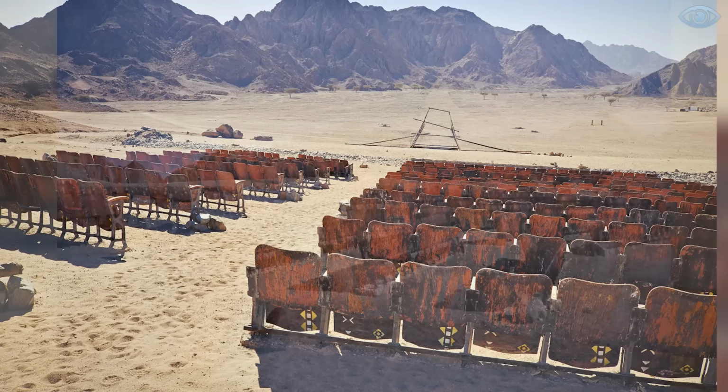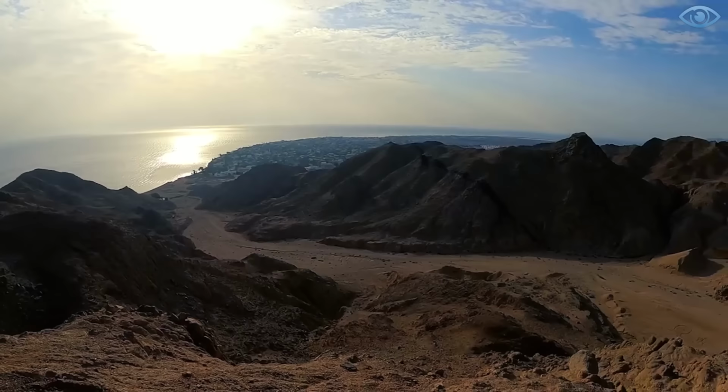Now, the abandoned cinema creates a unique post-apocalyptic atmosphere, and tourists sometimes visit to take striking photos.